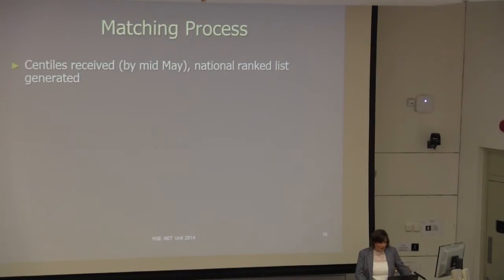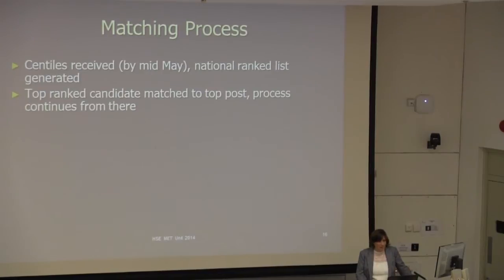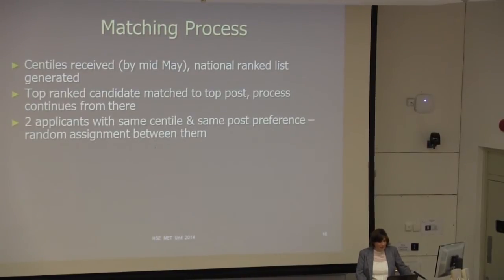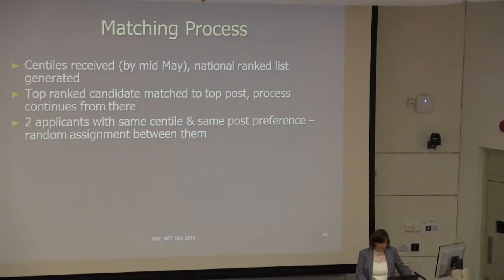So just to go over the matching process, we get the centiles in mid-May. We put together a national ranked list. We start with the top-ranked candidate and their top-ranked post, and we work our way down from there. If we have two candidates with the same centile who want the same post, it's purely a random assignment between them. It very seldom happens now.